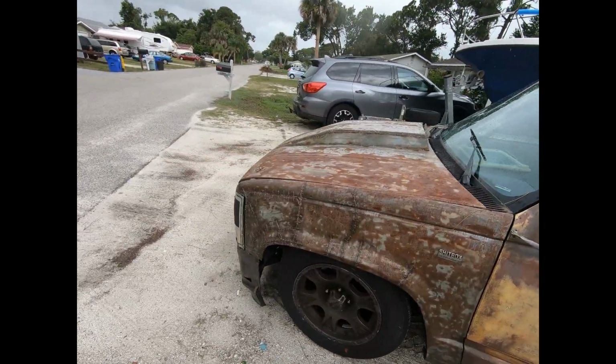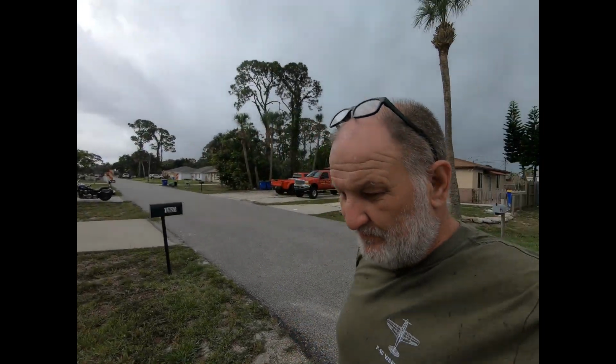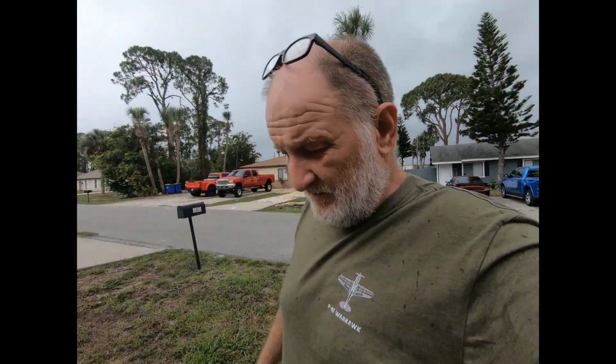There she is, ready to go. I'm taking my first road trip. We're going to Texas first. We'll probably spend the night somewhere in Mississippi. Let's do this. All right, first stop is gas.